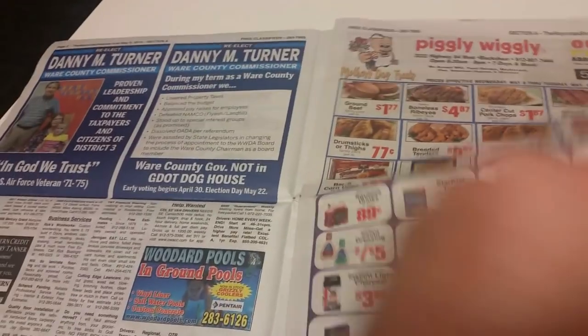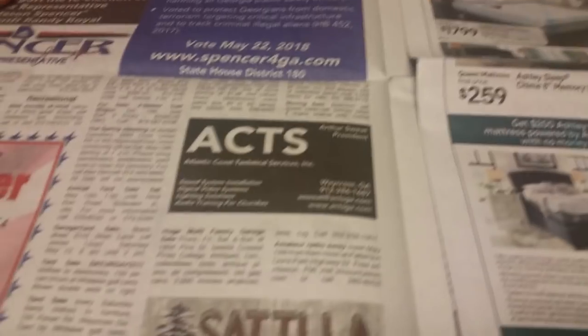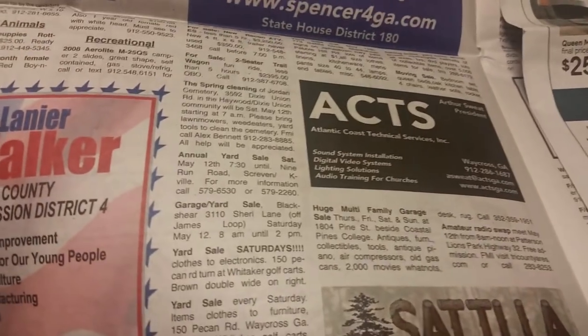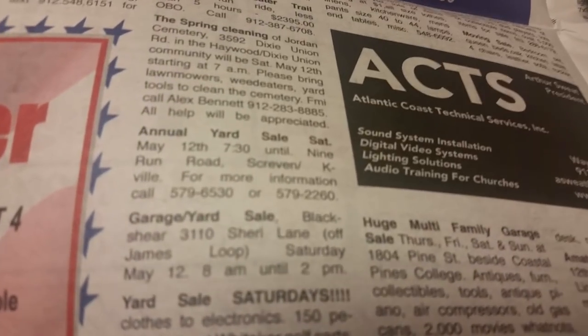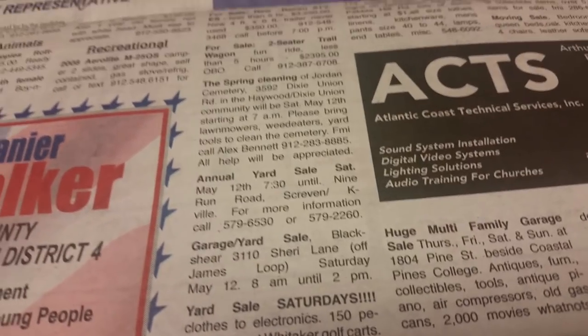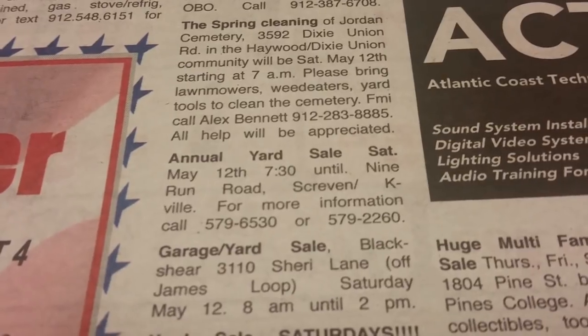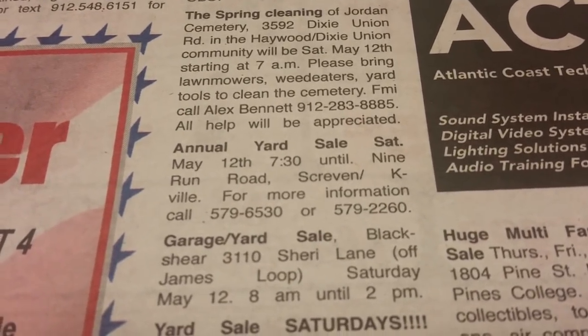So every Tuesday, I'm already figuring out where the yard sales are at. It's usually right in the recreational area, but like, boom, right there, annual yard sale, Saturday, May 12th, 7:30 until 9, Run Road in Scriven, Kayville. For more information, there's a number.